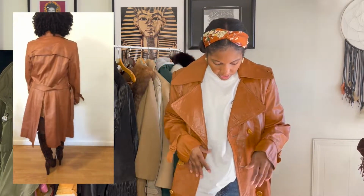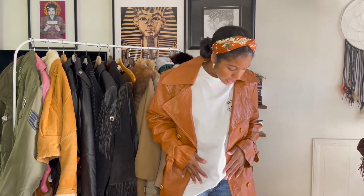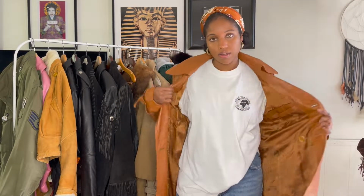I may put a cutaway somewhere here on the screen so you get the full view of what the entire jacket looks like. But this one again is super cute. The tag looks very old, so I think it may be like 70s for sure. But yeah, this one I love, and you cannot go wrong with a leather trench coat.